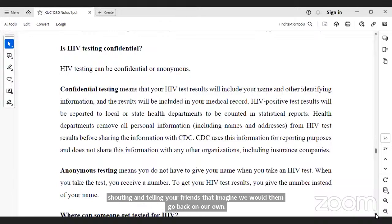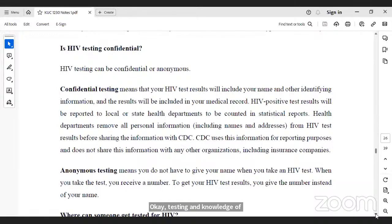Okay. Testing and knowledge of someone's HIV status should be confidential. So for HIV testing, you go, you are tested alone. Then whoever tests you should not tell anyone. Okay? Should not tell anyone. It is you they need to tell.